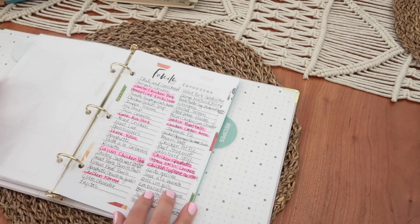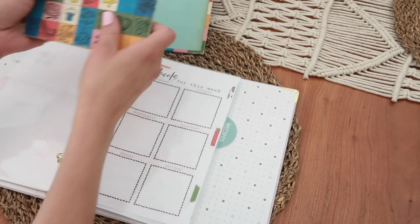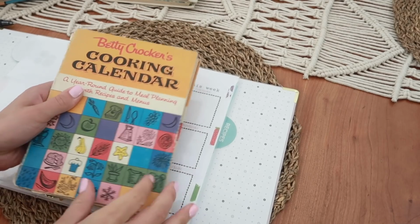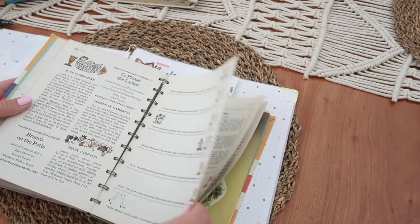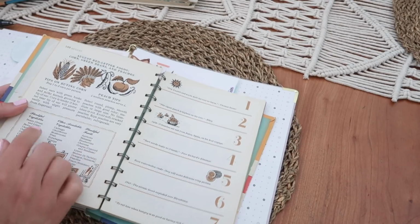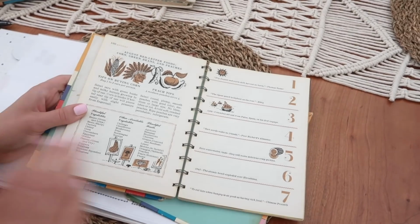There's a meal calendar and then a space to put all my sticky notes of meal plans that I've already put together. So anyways, the way I like to start with my meal planning for the week is to go through my cooking calendar. And this is the quirk about me. I am obsessed with vintage cookbooks. I love cooking from them because first of all, they're so cute, but also because there are never any fancy or super hard to find ingredients in them. They're just really good, simple cooking.